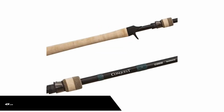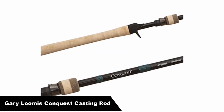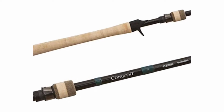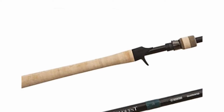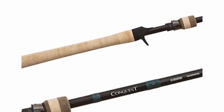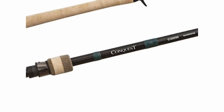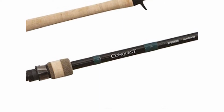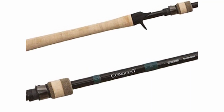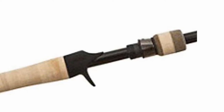Number 5. Last but not the least, our fifth best pick is Gary Loomis Conquest Mag Bass Casting Rod. You can't get the best bass rod available without spending a fair amount of money, but some high-end rods, like the Gary Loomis Conquest Mag Bass Casting Rod, provide such incredible value that you'll likely forget all about the expensive price tag. If you're new to bass fishing, you might want to start out on a spinning rod, however.